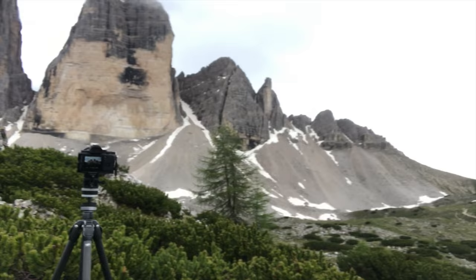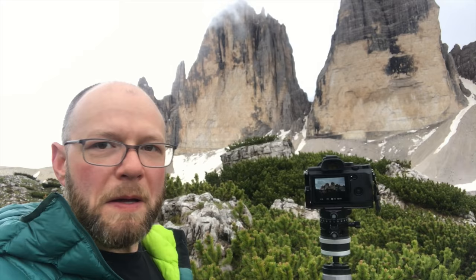I'm actually pretty much face on to the mountains here. I took a shot from over there. It was a little bit more of an angle, which suited a portrait image more. But now that I'm right straight onto it, I'm looking at a landscape.